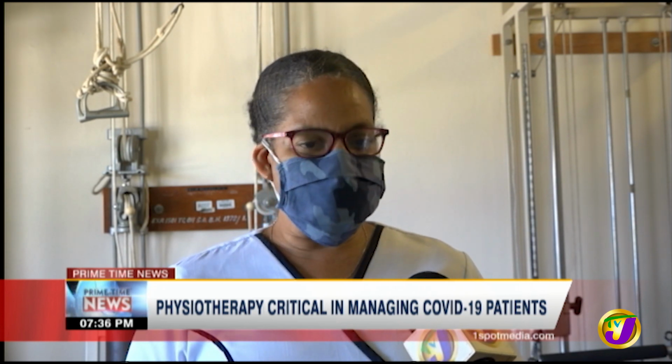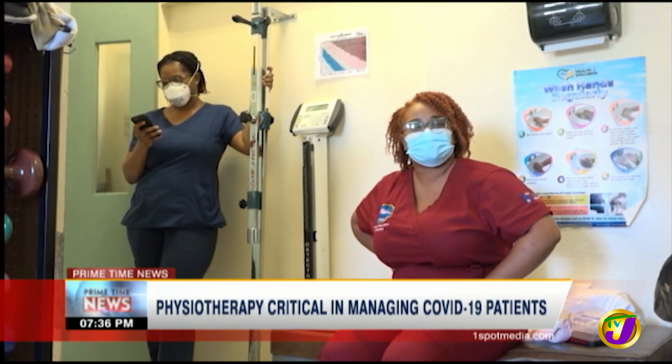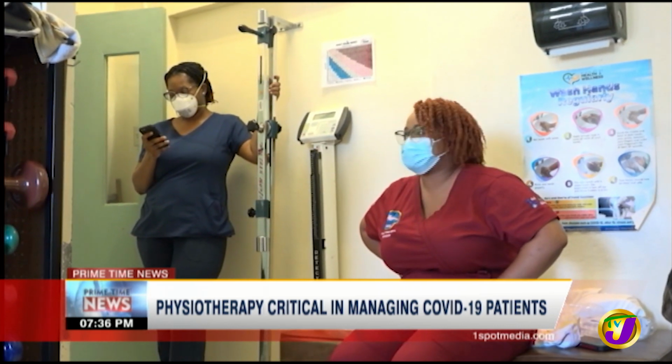So it can be very physical, where you're actually touching the patient, stimulating the ribs to move so that they can expand their airways better. And these physiotherapists have had success stories in saving many lives.